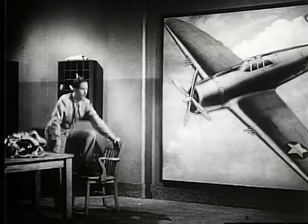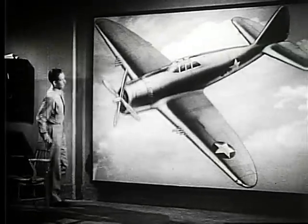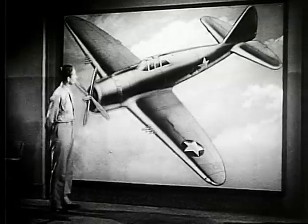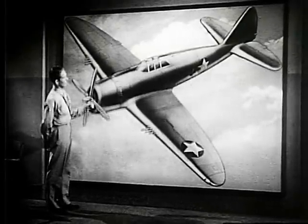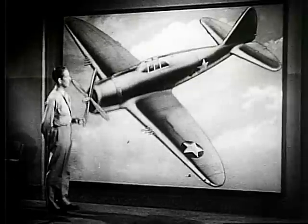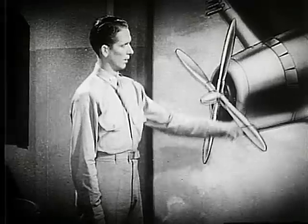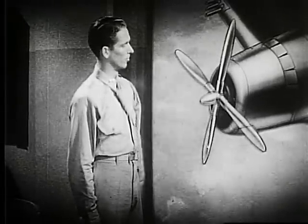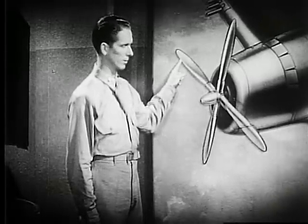Well, now, let me show you how the P-47 is put together. To begin with, this is the biggest single-engine, single-seater in service. It has a wingspan just short of 41 feet. It's a little over 35 feet long. Stands 12 feet 8 inches high and weighs about 7 tons with a full load. The power plant is 2,000 horsepower with a turbo, and it swings a four-bladed 12-foot 2-inch Curtiss prop.